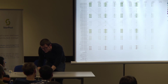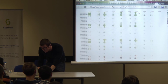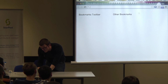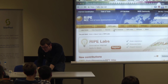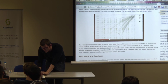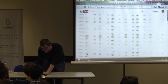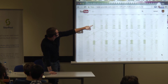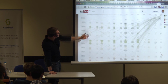We had a maintenance on the Amsterdam K-root server, and we brought it down for a brief period of time. And then we saw how probes were migrating. There's a post on the RIPE website where you can see the video. This is sped up. So you can see that instance becomes available, and all the probes are starting to migrate there.